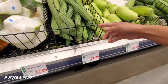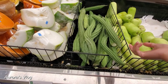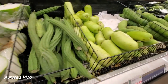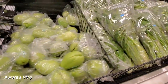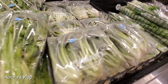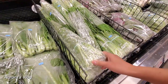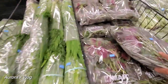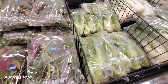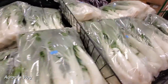Chinese okra. I think we call this singkwa in Singapore. I would like to peel it off and simmer it with egg. Bitter melon, $1.99. Chayote, 99 cents a pound. Another one, $2.49. What is this? Chinese chives, the big ones. I like that one. Yum, $2.99. Very fresh. That is a mustard. Bok choy, another kind of bok choy.